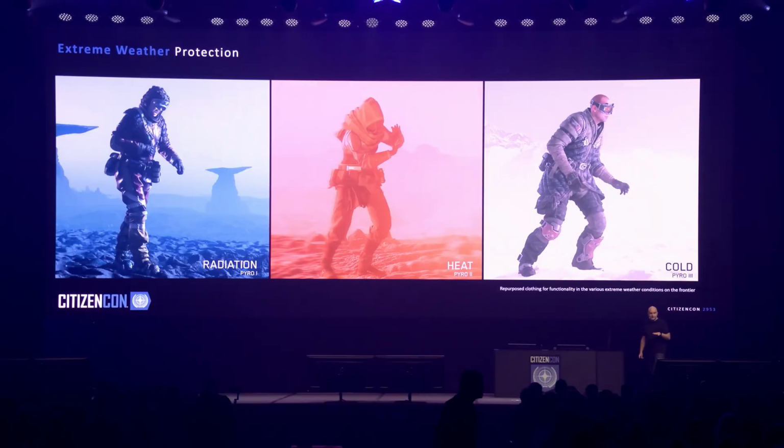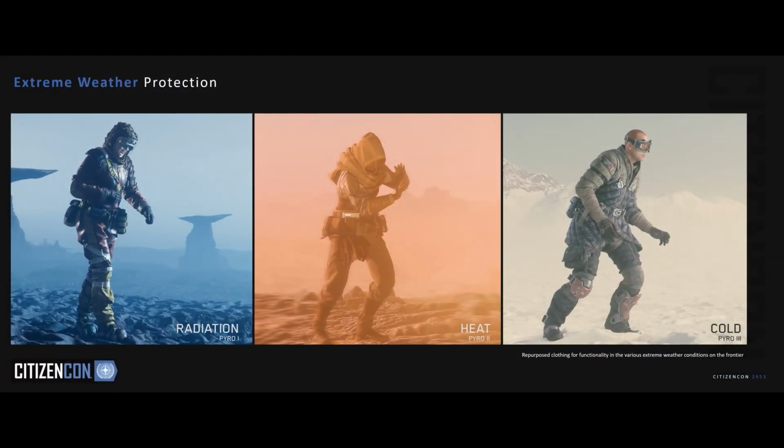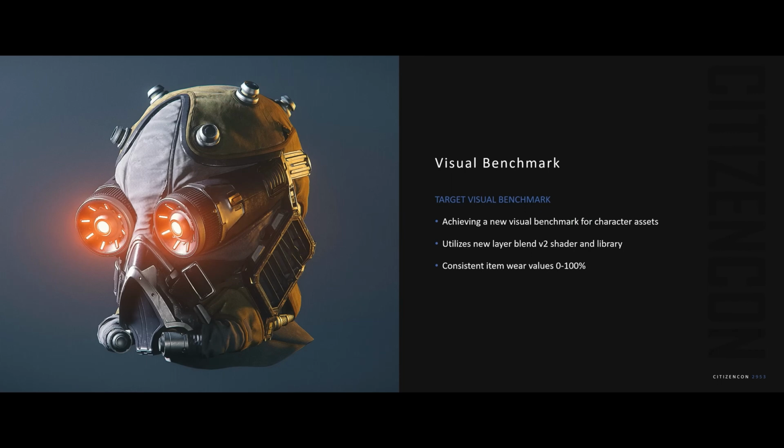So we also created some extreme weather costumes for frontier locations, and these also follow the same mismatched and repurposed design aesthetics. Now we've also been focusing on achieving a higher visual benchmark. So this is all driven by our new Layer Blend V2 shader and its texture library, and we focused on more consistent wearing between 0 and 100% values. So to showcase this, let's look at a quick example asset.